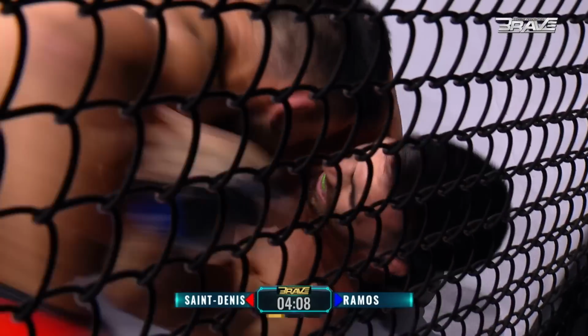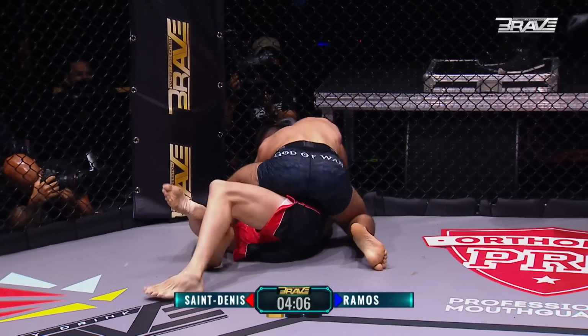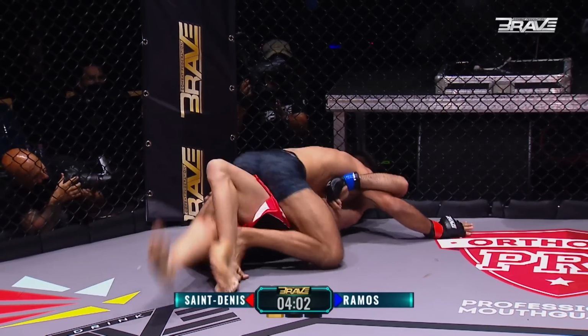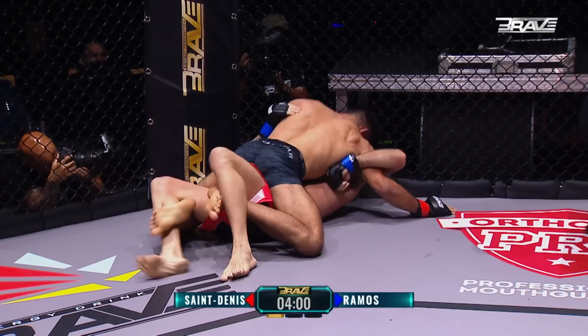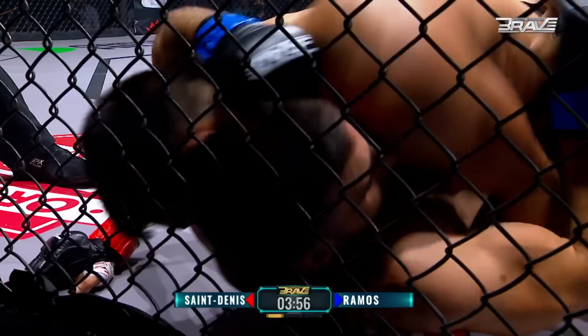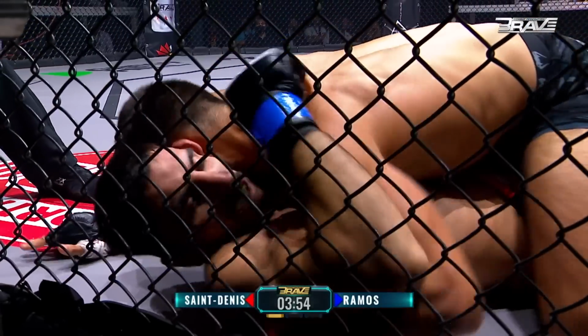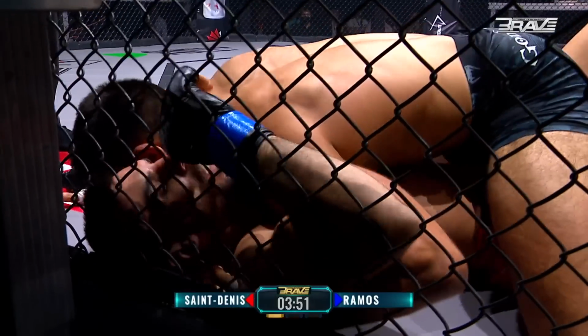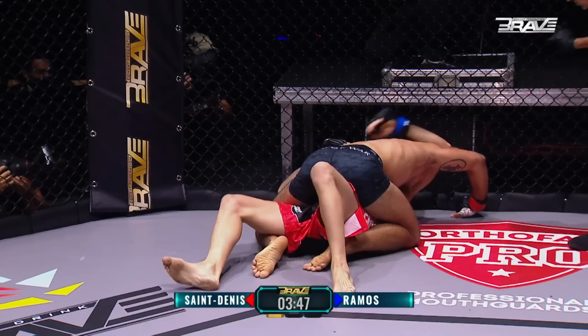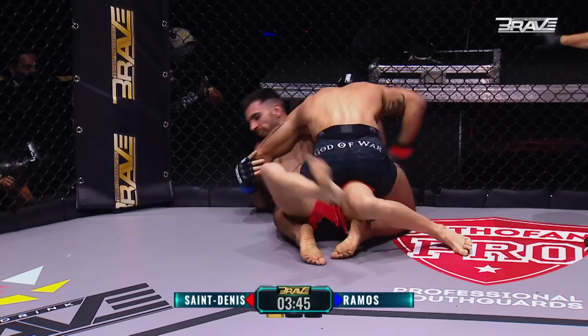As we've seen on so many occasions, Carrick, Benoit Saint-Denis has a devastating top game, and like a hot knife through butter, right into the mount position, grapevines the legs. That is stunning jiu-jitsu. Stunning and very quick, in less than 1 minute. God of War took his fighter right out of his game. As you say, Carrick, he has so much time here with which to work.